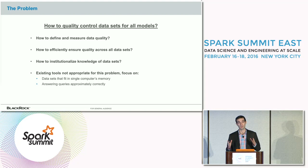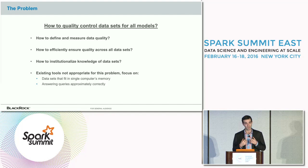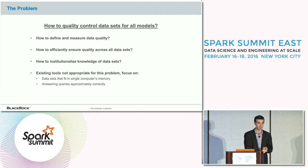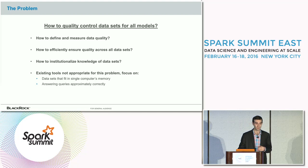So you might ask, hey, David, it seems like this is a well-solved problem because everyone has data quality issues. We're not the first company to see these issues. And that is true. There are a lot of great tools in the area, but they don't really fit our problem, usually because they either focus on cleaning data sets that fit into a single computer's memory, or because they focus on getting approximately correct queries. What we need is rigorous knowledge on entire data sets, which is an unsolved problem, or at least there's significant space for improvement.